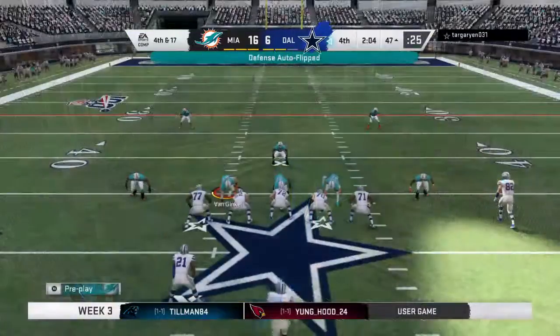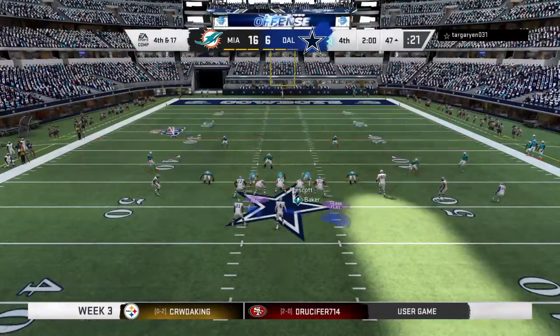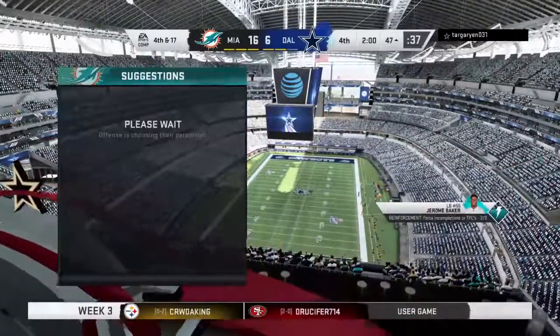All right, they're going to try and keep hope alive here on 4th down. They're going for it. 2 minutes left to play in this football game here on EA Sports.